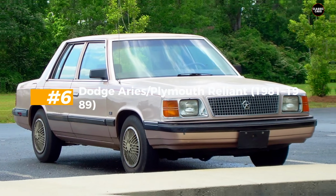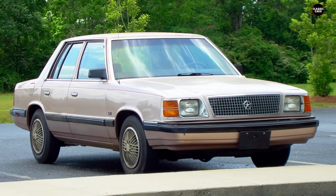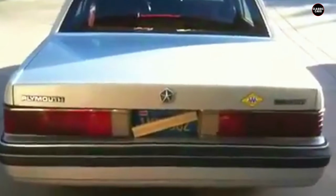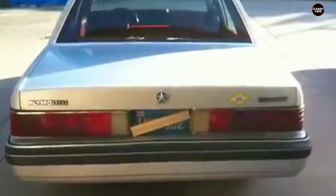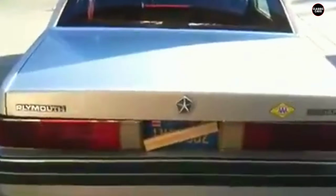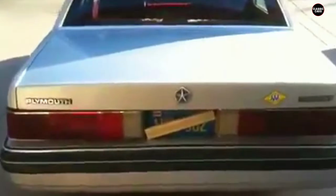The Dodge Aries and Plymouth Reliant, produced from 1981 to 1989, were part of Chrysler's famous K-Car platform, a line of compact front-wheel drive vehicles that are often credited with saving the company from financial collapse. These cars were designed to be affordable, fuel-efficient, and versatile, aiming to appeal to budget-conscious buyers during the early 1980s economic downturn. While they succeeded in stabilizing Chrysler's fortunes, they were far from desirable vehicles in terms of design, comfort, and overall quality.